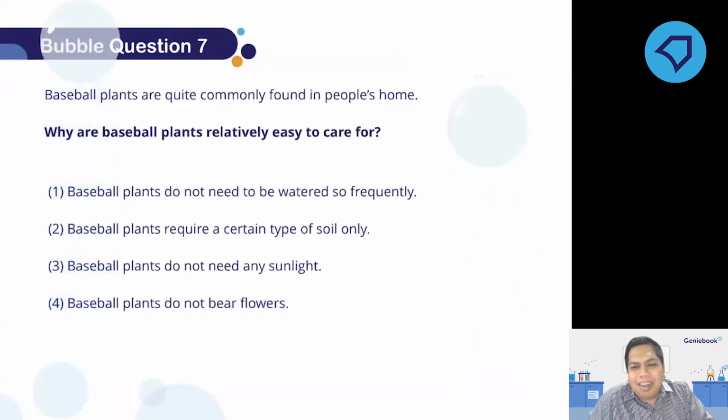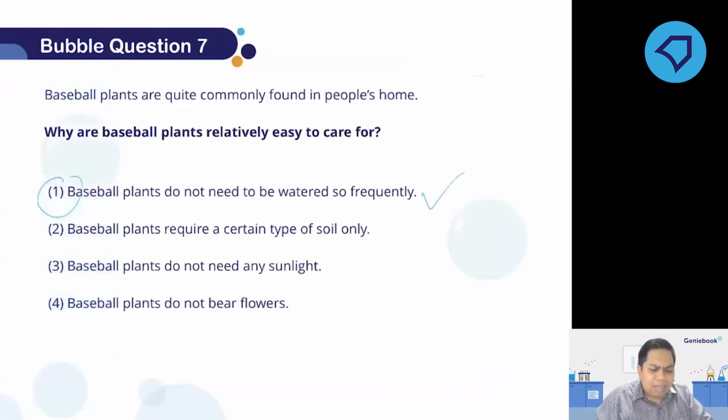So about 75% of you get this correct. I expected more, but fine. So why is it easy? Because it is the first one. It does not need to be watered so frequently. That's why it's easy to care for. It's not because it requires a certain type of soil. No, then that would be difficult, right? It's not because it does not need any sunlight. That's completely wrong. It still needs sunlight. And baseball plants not bearing flowers? That is wrong. It definitely bears flowers. Remember, at the top of the plant, there are flowers.